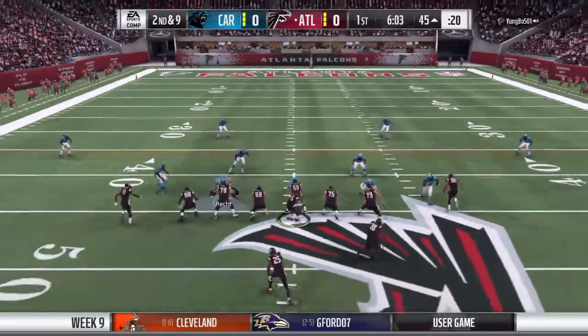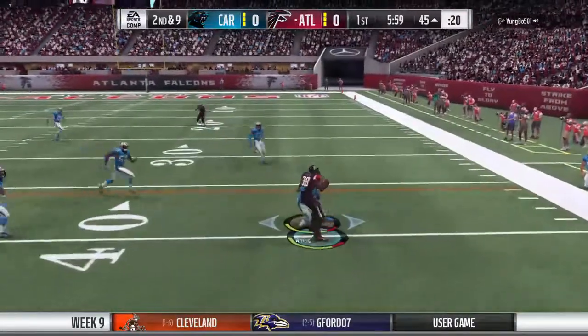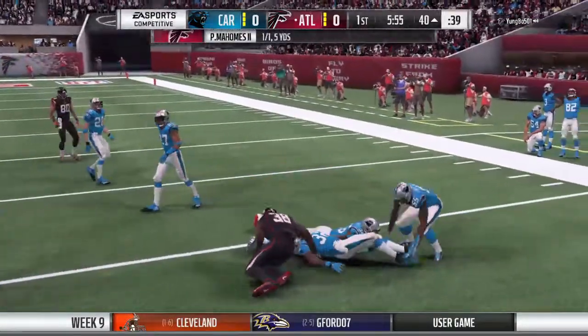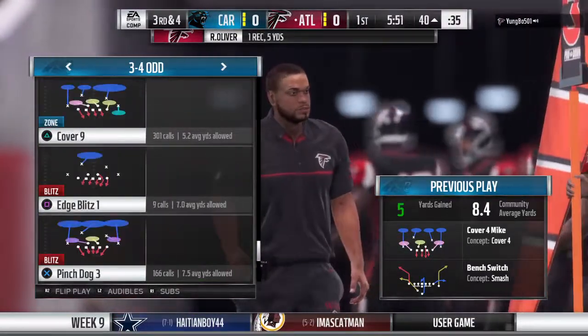Let's go! Mahomes going to throw. And he's going to drop this off to his fullback. And he'll be brought down, it looks like, right at the 40. It's a gain of 5 on the play, and it'll be 3rd down.